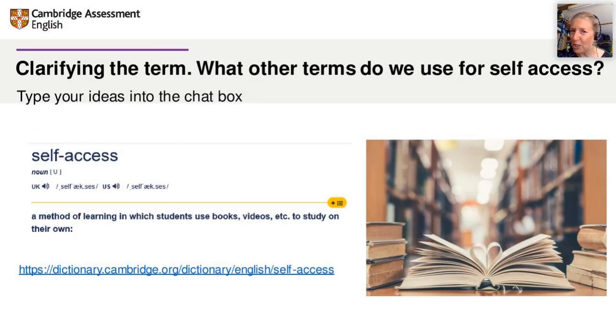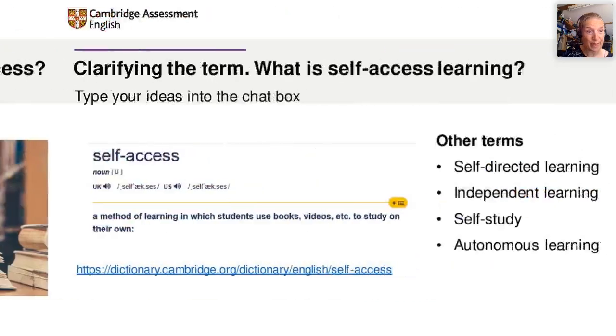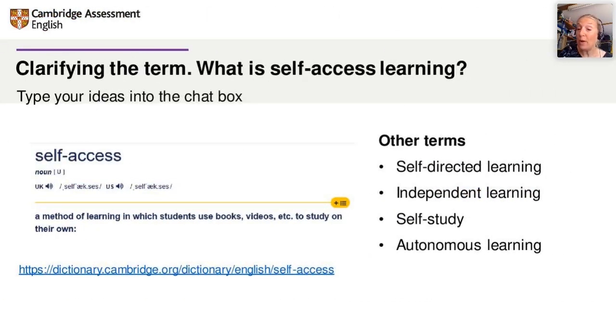But what other terms do we use for self-access? Now, I've seen you put a lot of ideas in there. Independent learning is a term that we use. Self-studying, independent, okay. Okay, access through online or printed materials. Let me take a look at what the definition would be. So what the other terms are. You may also hear it called self-directed learning. Many of you referred to it as independent learning. I've seen a number of you call it self-study, and a number of you have also said autonomous learning. So using that word autonomy, that very complex word there.